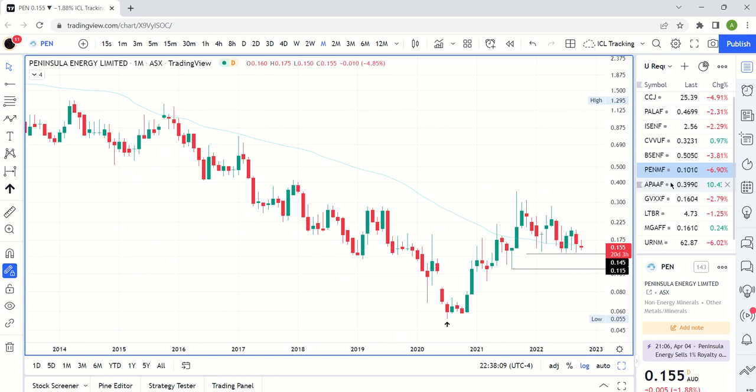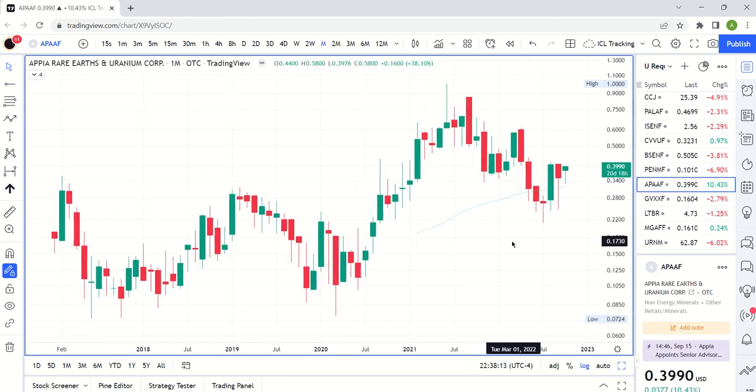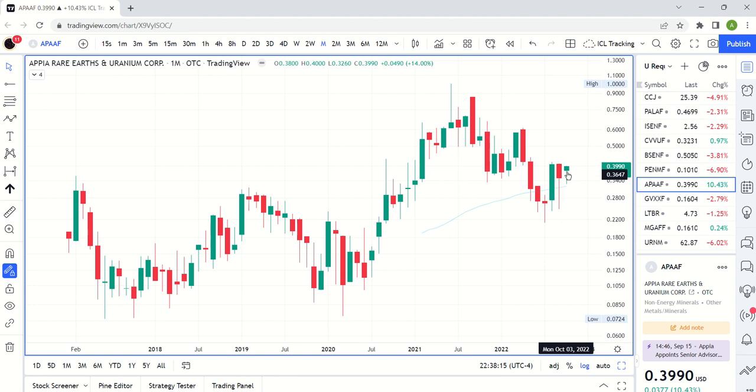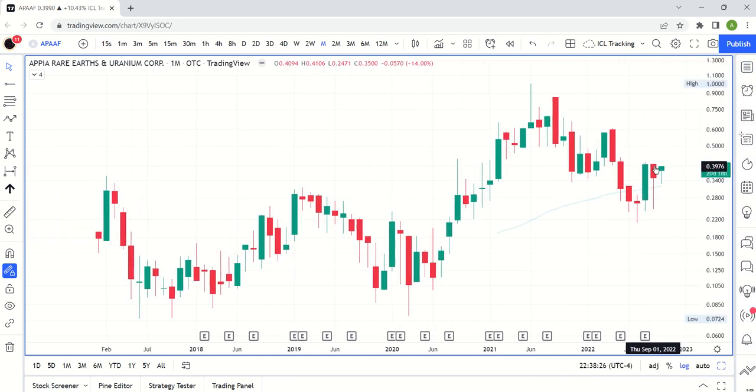If we go to Appia Rare Earths and Uranium. So this is your monthly chart. We'll just start here, and what catches my eye is a nice bullish green candle. Always love a nice bullish green candle. And this is your monthly chart. Now that's after this really long lower wick candle that did end red, so it wasn't able to go completely red to green. But this is looking promising so far.